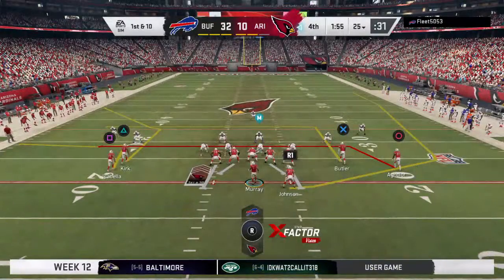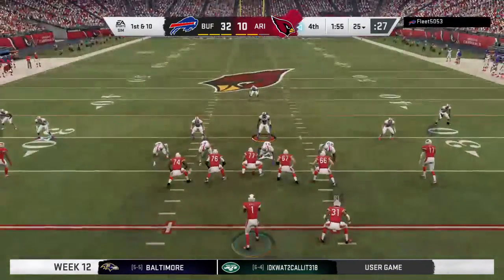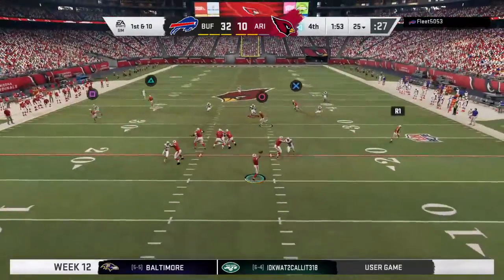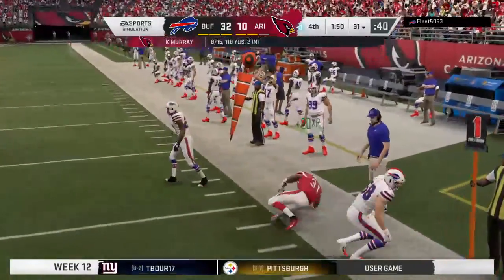Arizona's offense at the line, ready to get their drive started. They've lost this one. Their offense has struggled. Do they try to put together something here at the end just to take into next week? Yeah, sometimes teams want to do that, and coaches want to.